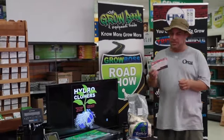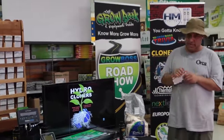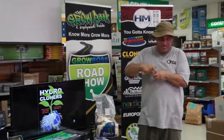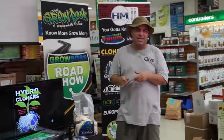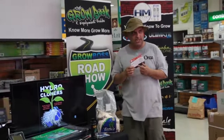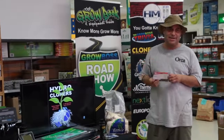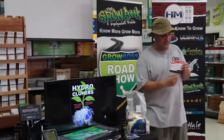The humidity, the Mondi dome, and the cuttings should fit squarely in their starter plug. If they stick out the bottom or they rattle around in there, they don't root right. And so you really just want a nice little fit. If the stem breaks, get a new cutting to replace it. Don't try to save a broken stem.